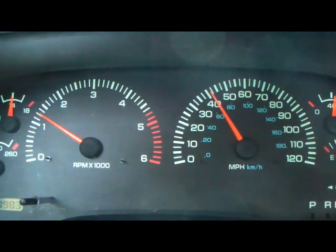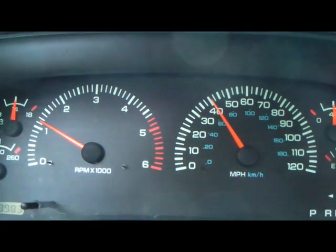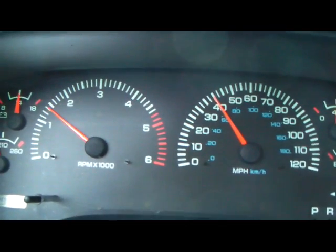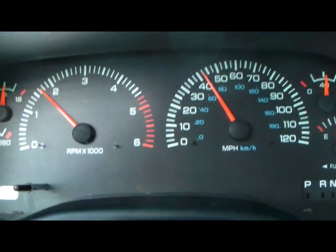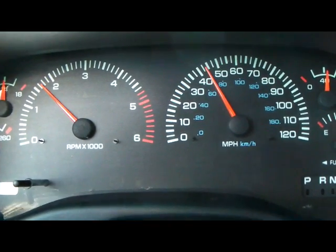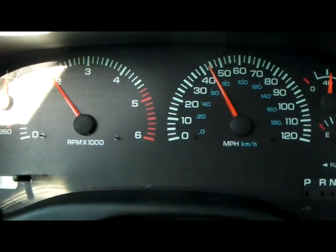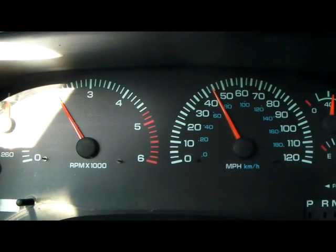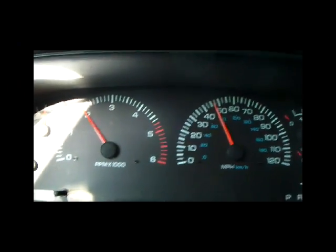So I did a little Google search and came to find out there are several things that can cause this problem. And so I'm going to my next step, which is going to put in a throttle position sensor and see if that takes care of it. Then we'll go from there.